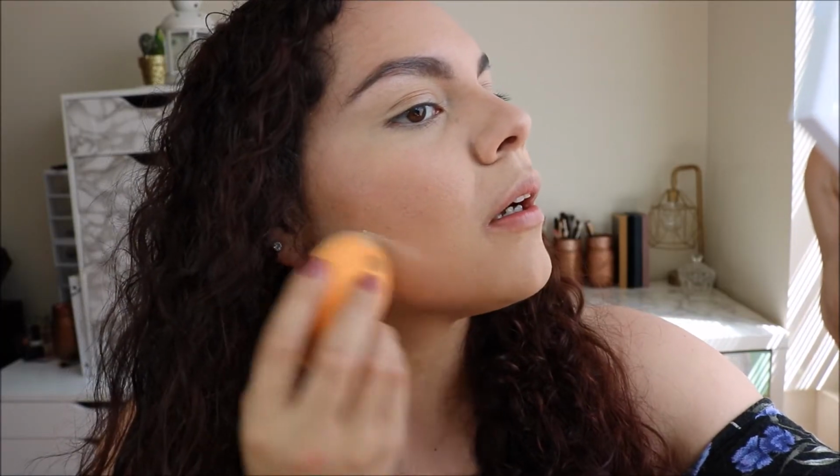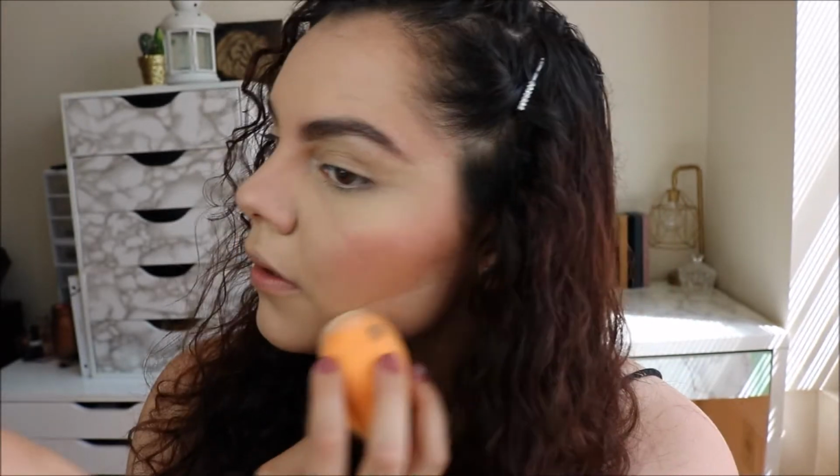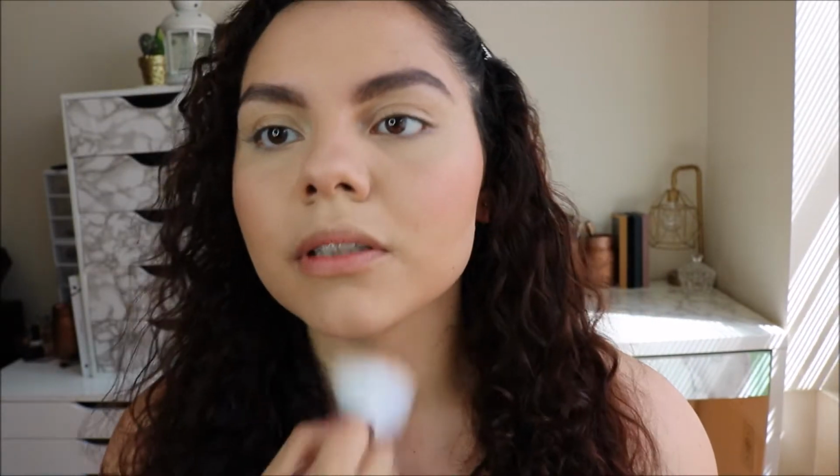I was about to say beauty blender, but with the Real Techniques, whatever, you know what I mean. I'm just going to take some of this powder and cut it up a little bit over here, just to make it a little bit more sharp. I don't really like when it's ultra sharp, just not my preference. It definitely does look good on a lot of people, but it's just not my preference. Again, over here, just clean it up a teensy bit. I forgot to do this in my last Get Ready With Me, and then blend it out just a little bit.